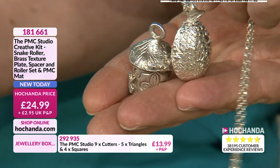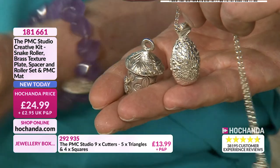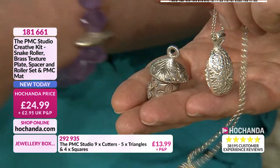It's all sort of second level stuff where you're thinking, okay, I've made my pendant now. How do I wear it? Where am I going to put the chain? Always think which way it's going to hang.